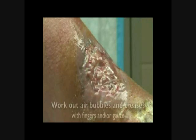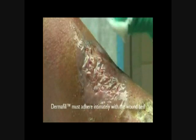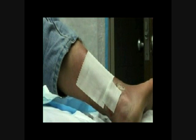For proper application, air bubbles and creases must be removed to allow the intimate contact that is essential for healing to begin. Secondary dressings can be used but are not necessary. Should you choose to apply a secondary dressing, it must be one that is breathable and non-occlusive. Air exchange must be present in order for Dermafill to be successful in wound healing.